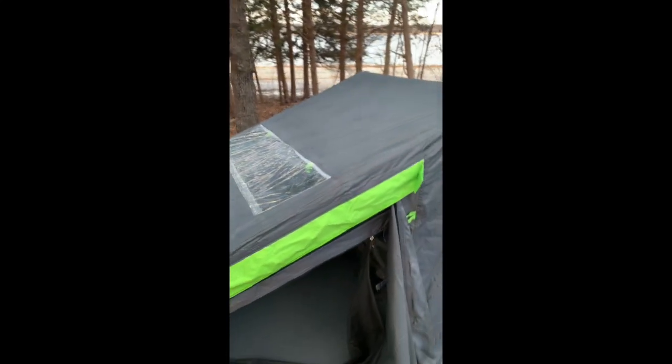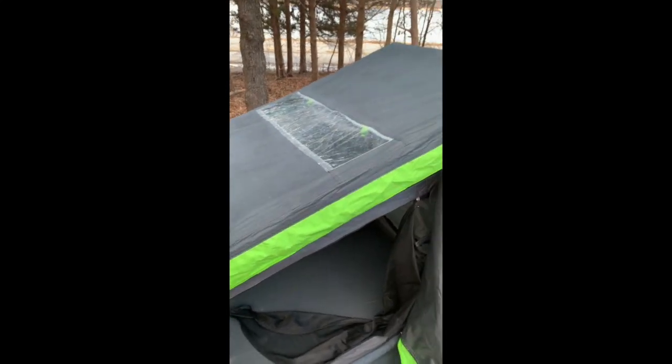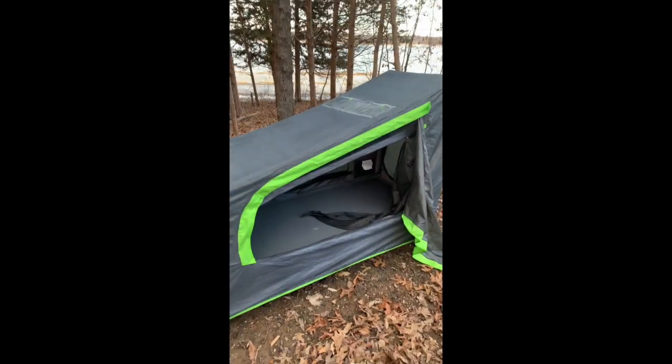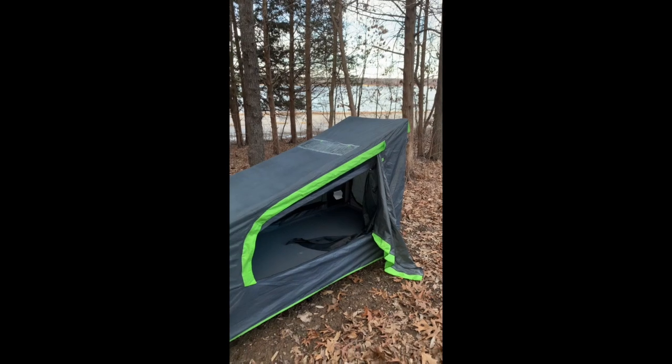Couple pouches on either side, and that whole back end will unzip if you wanted to load gear in. And if there is any condensation, with the two doors, one on each side, you're going to open the doors a little bit to get some ventilation at night. The other cool thing is that any condensation slopes down to your feet. There's a clear, transparent window to watch the moon or the stars. And yeah, the one-person Ozark Trail cot tent.